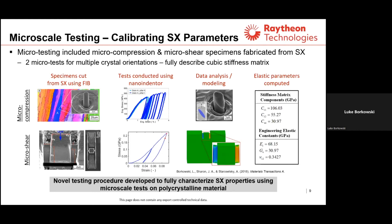So what we did is we designed focused experiments where we used a focused ion beam setup to mill a micro compression and a micro shear specimen into grains of different orientations. And you can see these on the left-hand side here, the compression specimen, as well as the rail shear specimen. So these are milled into single grains or single crystals, and then we use the nano indenter to press on these in order to either subject it to compression or shear in the rail sections of the rail shear test. And by doing this and by combining it with either analytical or numerical calculations to account for the compliant substrate, we're able to fully characterize the stiffness matrix and provide important parameters to the crystal plasticity model for the elastic behavior.